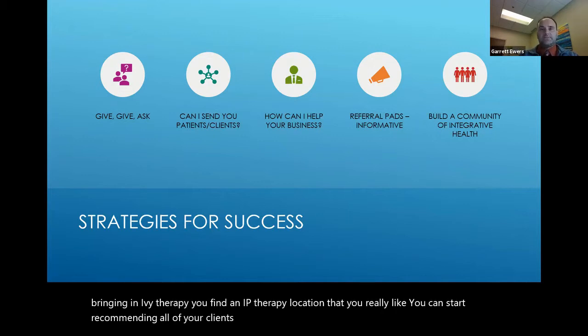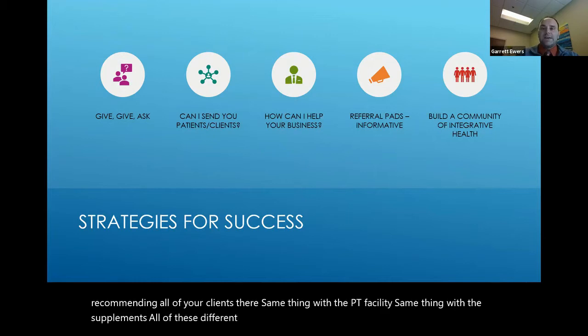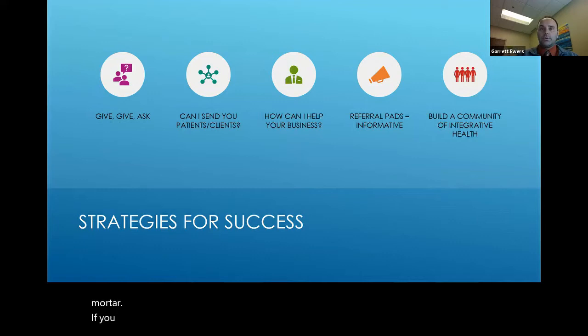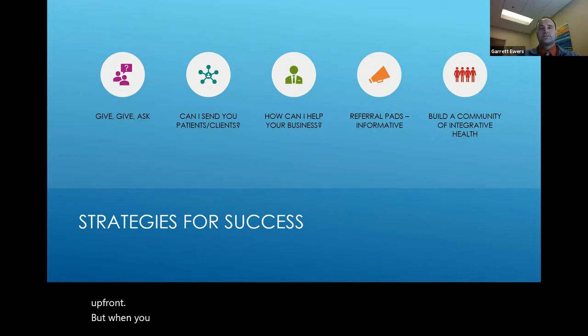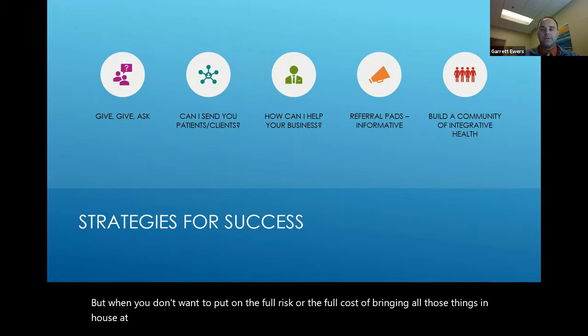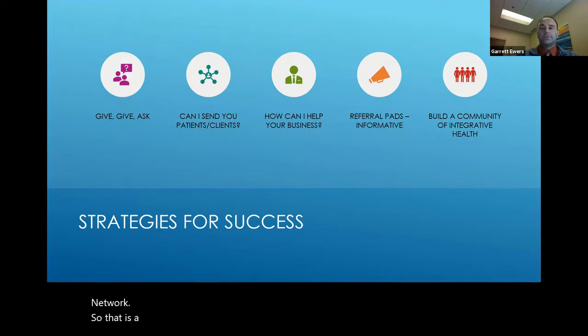Same thing with the PT facility, same thing with the supplements, all of these different aspects you don't need to have in your own brick and mortar. If you do, yes, you can potentially make more profits off that, but it's also more risk and cost up front. But when you don't want to put on the full risk or the full cost of bringing all those things in house, at least start with somebody in the community and build that integrated health network. So that is a very strong area for you to look at growing stability in your clinic and grow that regenerative medicine line that you're looking to grow.